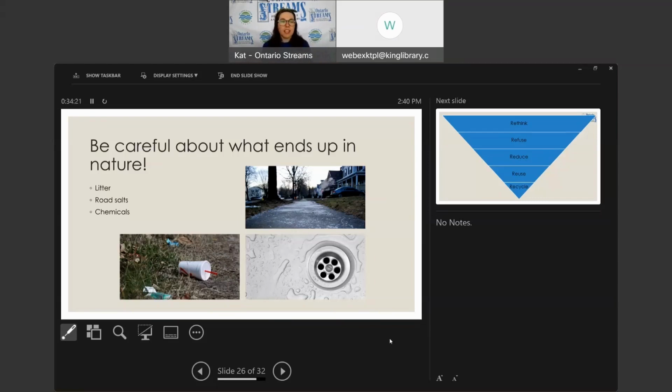We also want to be thinking about what goes down our drains in our homes. Our sinks, our toilets, our bathtubs, they are all connected to our sewer systems, and those are then connected to our natural water as well. But it is the water that comes out of our homes that is cleaned before it gets into nature, compared to our storm drains. So again, an important thing to remember there.